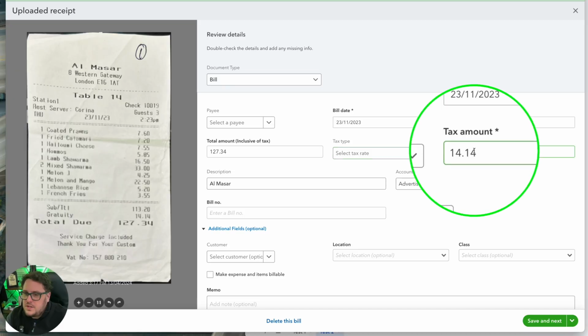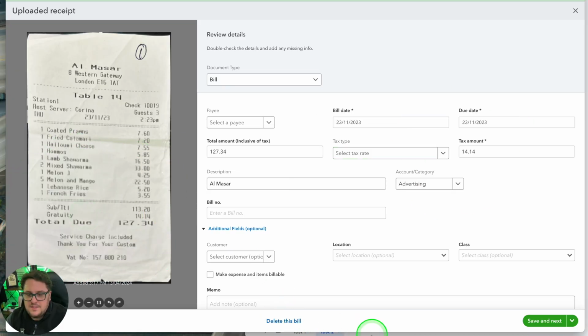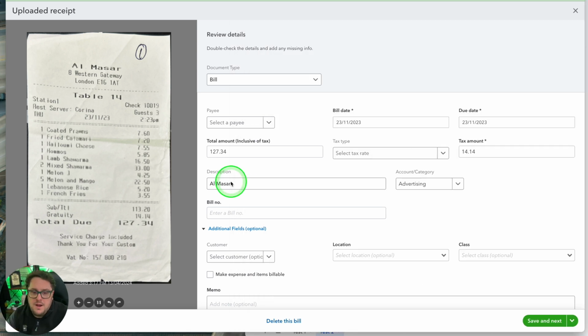last time round it smashed this, so whatever they've done to change things, they've gone the wrong way, because it's not £14.14 of VAT, that's actually the tip there. So unfortunately that's a big no on that one, and for the special it's not got that right. Memo supplier-wise though, yep, it managed to get the supplier there. I'm not happy it's put that to advertising.